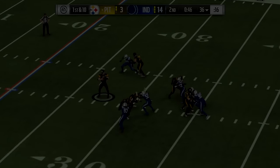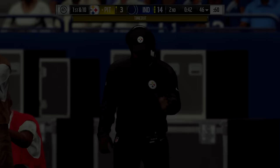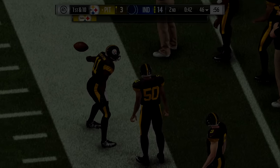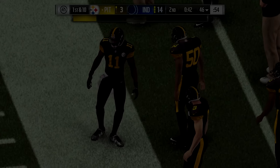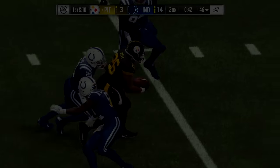On first down, it's Roethlisberger. Out left here, it's complete to Wheaton. And able to get this one across the 45 before he's brought down. Now hold everything here. We're going to get a timeout by the offense. So that means they're down to one remaining here as we head toward halftime.